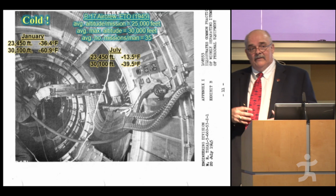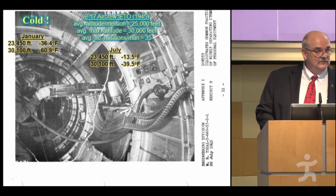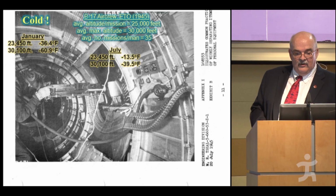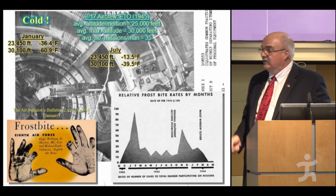They talk about having to urinate and having it freeze before it hits the fuselage. Take your gloves off to try to unjam your gun, and your fingers would stick to it. So it was terribly cold. They all talk about how bad the cold was. Frostbite was a major problem.